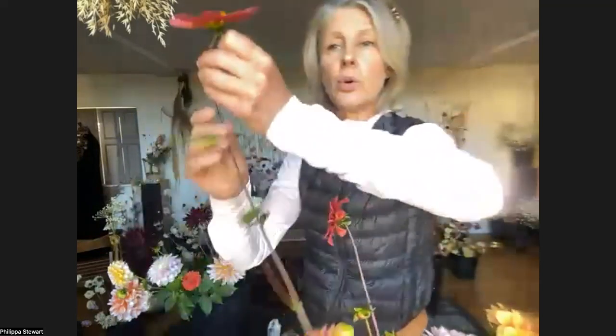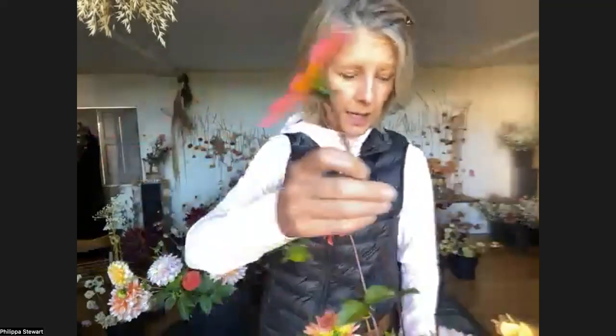But the trick to do with the singles is, when you cut them, to make sure that you cut them before they set pollen. So the setting pollen is like the trigger. Once the flower has set pollen, it thinks, right, I've done my job now, I can eject my petals. So if you see, this one has only partially set pollen. Can you see that on the camera? Yeah. So that one, you'll get more vase life out of it, rather than if the whole centre was completely furry with all the pollen on it. So that's a good tip as well.